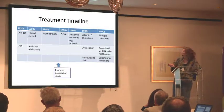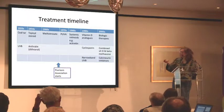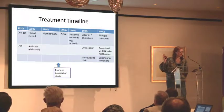So that's a 100-year timeline, if you like, for the various different treatments that have happened for psoriasis. I haven't put the small molecule treatments, which we've heard about, on there, which are, again, another new development. And I think it's positive that we've seen there are increasingly more and more new developments going on, and hopefully that will continue.